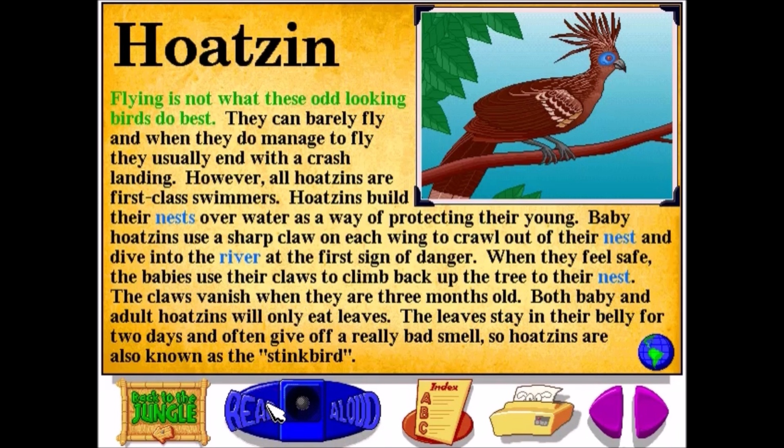Flying is not what these odd-looking birds do best. They can barely fly, and when they do manage to fly, they usually end with a crash landing. However, all Hoatzins are first-class swimmers. Hoatzins build their nests over water as a way of protecting their young. Baby Hoatzins use a sharp claw on each wing to crawl out of their nest and dive into the river at the first sign of danger.